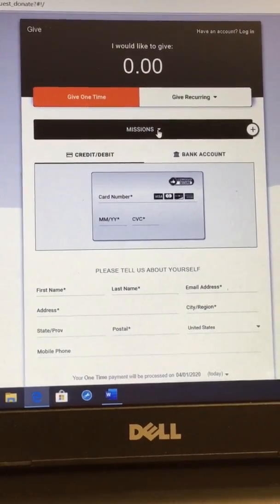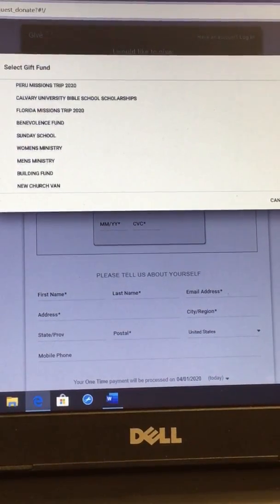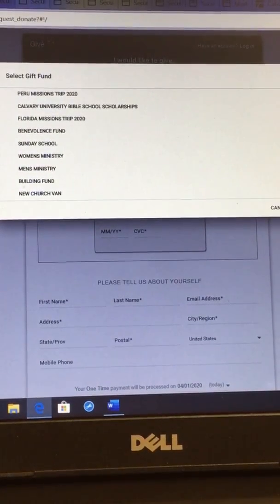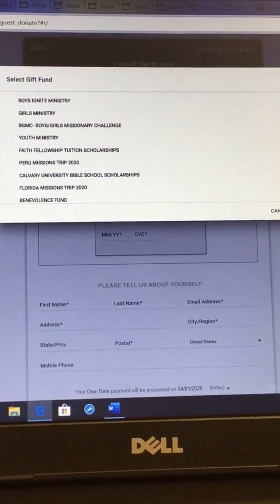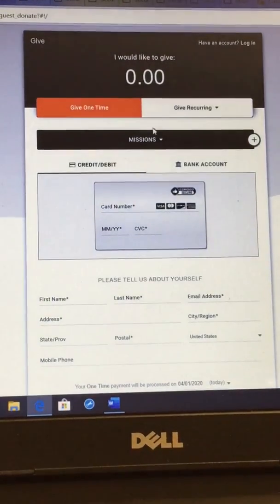I want you to take a note of our scroll down bar. So again, everything that we have that you can give to: church van, building fund, men's ministry, women's, Sunday school, benevolence, Florida missions trip, Calvary University scholarships, Faith Fellowship scholarships, Peru missions trips. You guys can take a gander later at that.